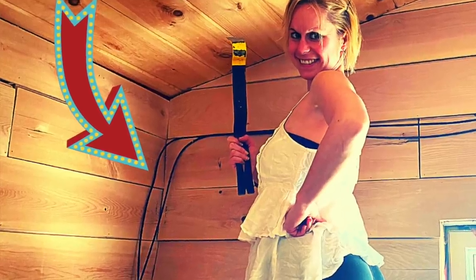So today I'm going to take you around and show you our outlets, our switches, and our lights. We don't have any light fixtures yet, but we do have the bulbs just hanging on the ceilings. So we are going to shop around, get some light fixtures, stuff like that. But I'll show you what we have done for the wiring. We're also going to run the cable cord for the satellite TV.